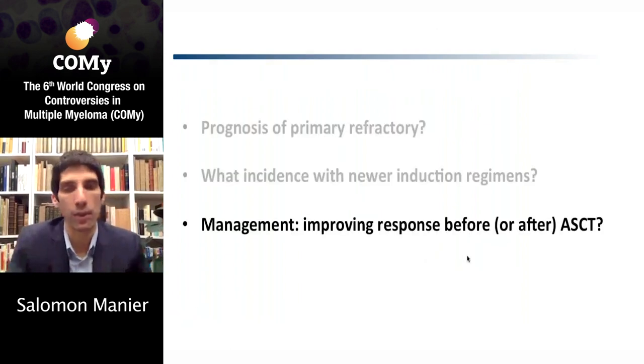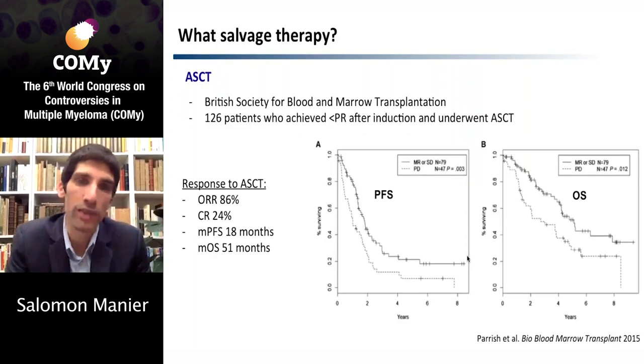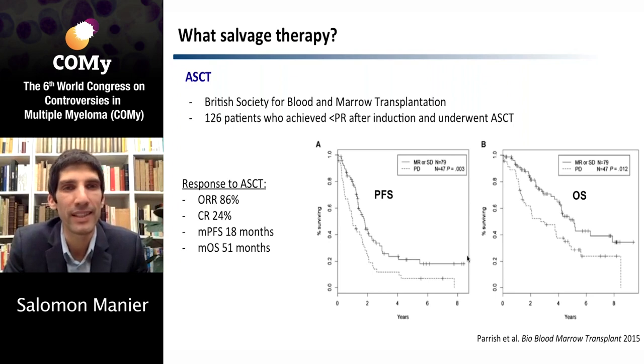So how can we manage these patients, and should we improve the response before or after the autograft transplantation? So the first thing is, autograft transplantation seems to be a good salvage therapy. This is a study from the British Society for Blood and Marrow Transplantation. They took 126 patients who achieved less than a partial response after induction and went to autograft transplantation. They observed 86% of overall response rate after autograft transplantation. 24% of them were in complete remission, and the median PFS was 18 months, while the median overall survival was 51 months in this cohort.